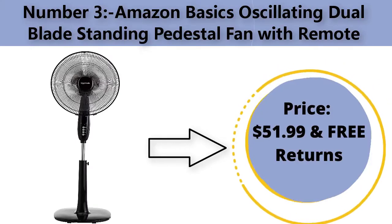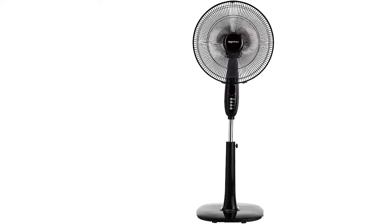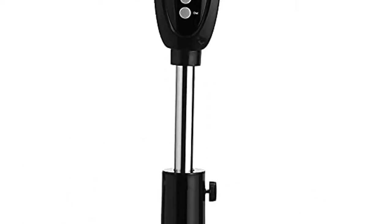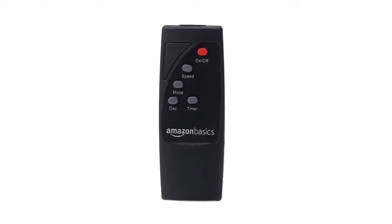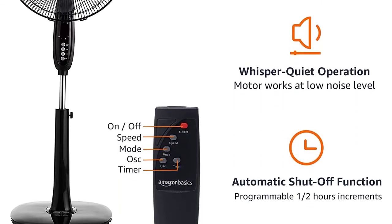Number 3, Amazon Basics Oscillating Dual Blade Standing Pedestal Fan with Remote, price $51.99 and free returns. Engineered for whisper quiet operation. High quality silent motor works at low noise level, 120V/55W power consumption.